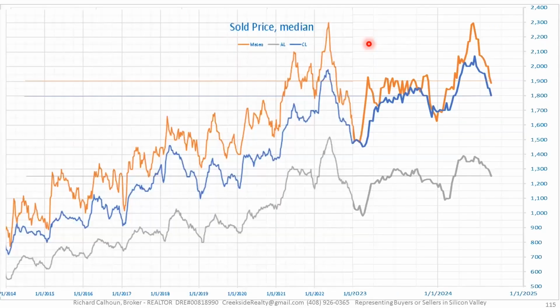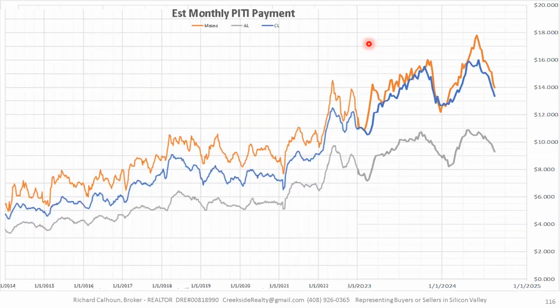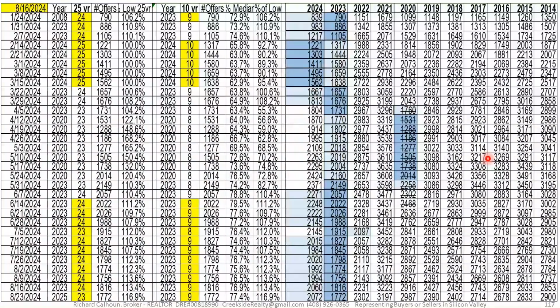Here's the same information on regular paper. The previous was on logarithmic paper for those that prefer regular. Here's the estimated payments. You can see that San Mateo County has the most expensive payment. It's going to be in the same order as their price because the formula I apply is the same. And Alameda County is the most affordable down here. It's something like $9,300 for a monthly payment on the typical house in Alameda County.